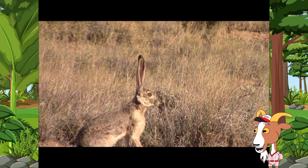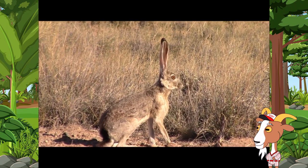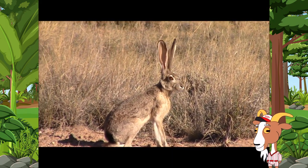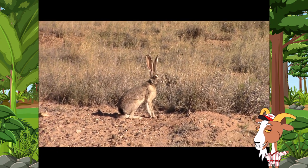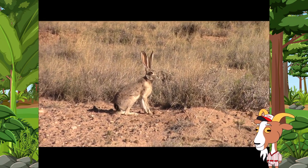They also eat lots of yummy plants like grass, leaves, and even cactus. They have to munch on lots of food to stay healthy and strong. Jackrabbits have special fur that helps them blend into their surroundings. This helps them hide from predators like coyotes and eagles.